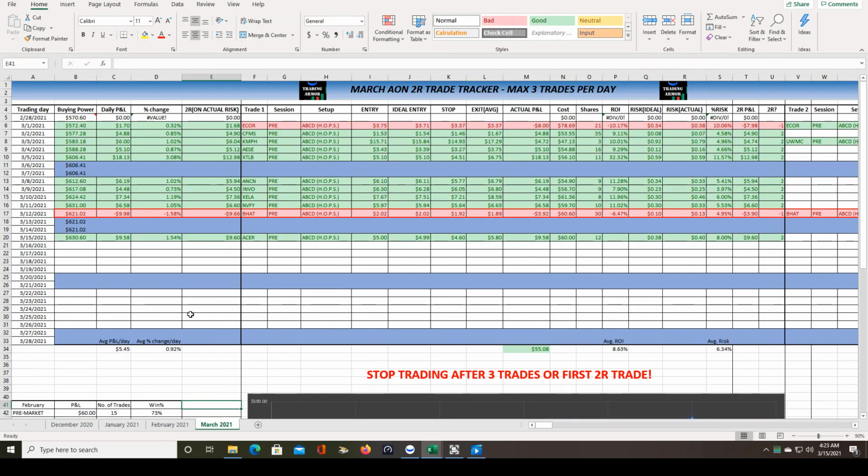Let me know if you guys have any questions about this trade or any others that I take. And I always like to leave you with, always take your stop losses no matter what. Always honor your profit target, and you should be green in the end. Take care.